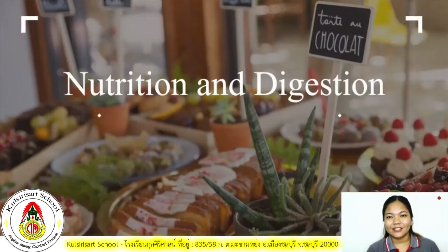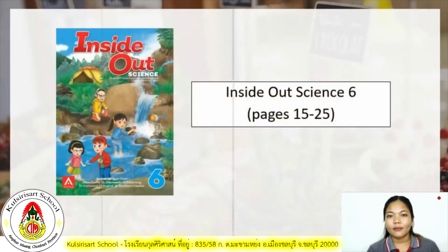In today's topic, we will be continuing our lesson about nutrition and digestion. But before we start, I would like you to grab your Inside Out Science 6 book and turn it to pages 15 to 25. Again, grab your Inside Out Science 6 book and turn it to pages 15 to 25. Do you already have your books with you?